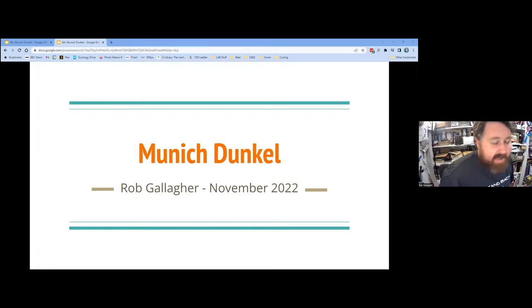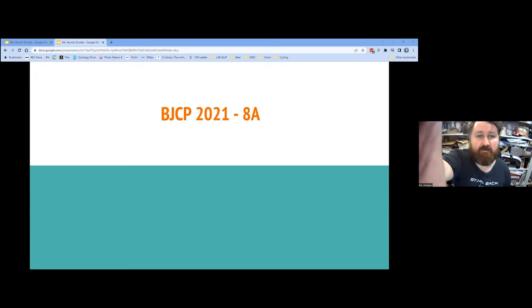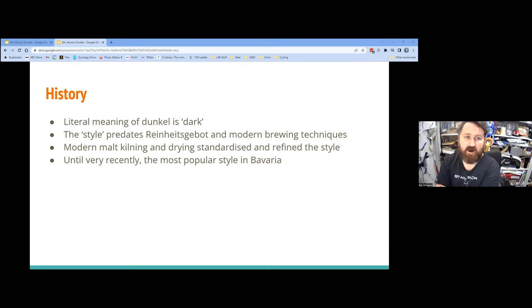So, yeah, Munich Dunkel. You maybe wouldn't think, especially by the look of them, that it would have a lot of similarities to the Oktoberfest and Märzen one that Daz was talking about. But I think as we go on, there will be a surprising amount of commonalities between the two. So this is 8A in the BJCP, dark lagers.